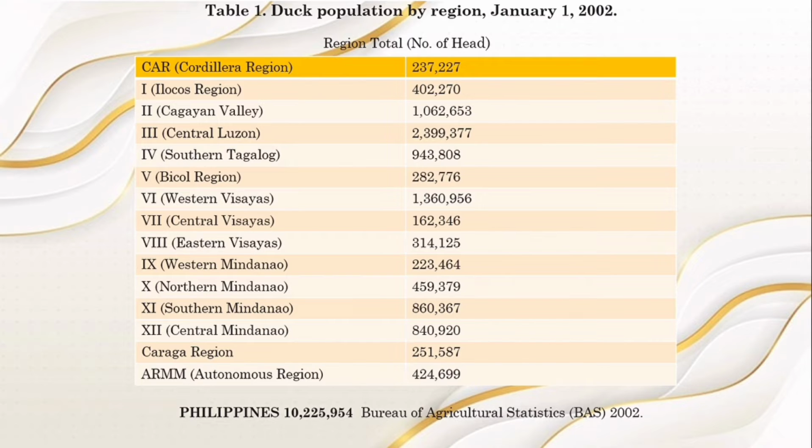Let's find the highest number and also the smallest, and let's see the number in our region. Let's start with the highest. The highest number here is in Region 3, Central Luzon, which has 2,399,377, and the smallest is Central Visayas, Region 7, which only has 162,346. In our region we have 402,270. All in all, the Philippines has 10,225,954, according to the Bureau of Agricultural Statistics 2002.